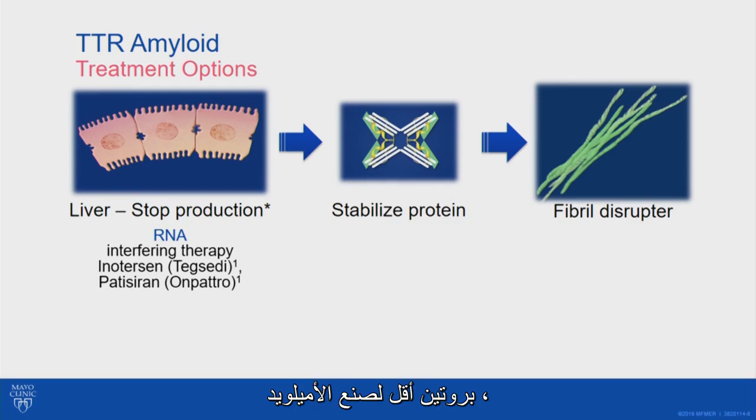So if there's less protein to make the amyloid, then that can significantly slow down the progression of the disease, and that has been shown for patients with hereditary amyloid with neuropathy, that these medications are beneficial in slowing the progression and maybe even improving the disease. And they are now being tested in patients with cardiac dysfunction.